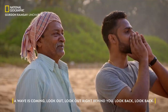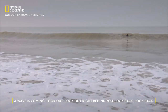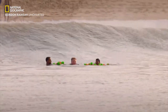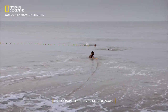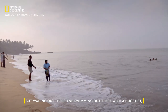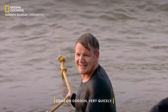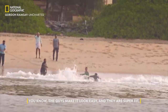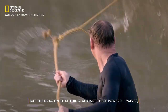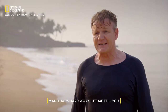A wave is coming. Look out, right behind you. Come on. Look back. I've completed several Ironmen, but wading out there and swimming out there with a huge net, that's unreal. Trust me. Come on, Gordon, pull quickly. You know, the guys make it look easy, and they are super fit, but the drag on that thing against these powerful waves, man, that's hard work, let me tell you.